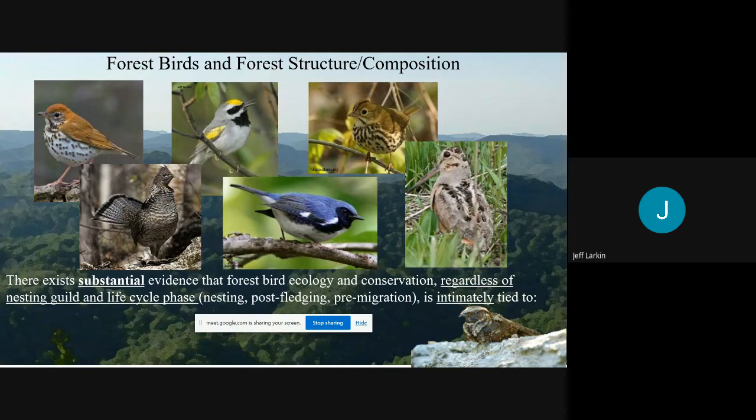Well, that's largely because they're popular, right? And they're, you know, just by these images here, they're quite striking. They have really cool behaviors, whether it be the drumming of the grouse or the sky dance of the woodcock or the marvels of migration as we are all experiencing these days. Or the night calls of something like a whippoorwill.